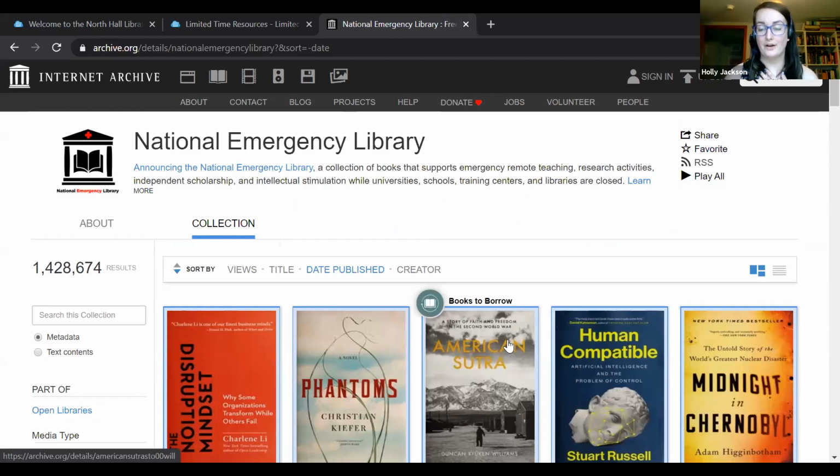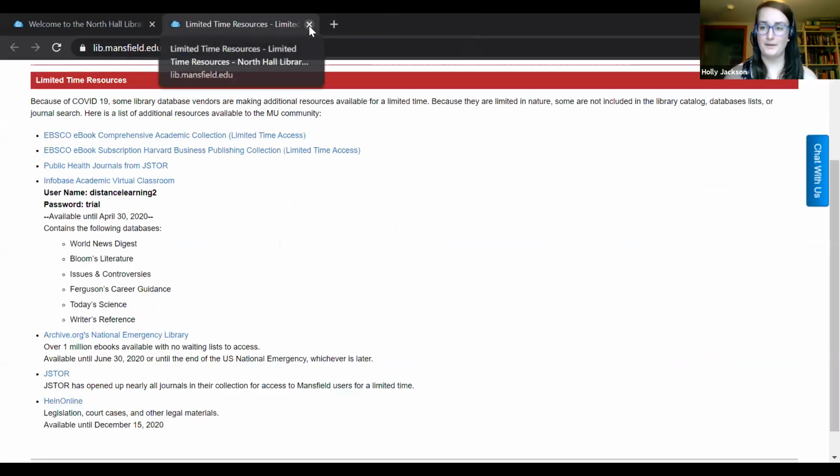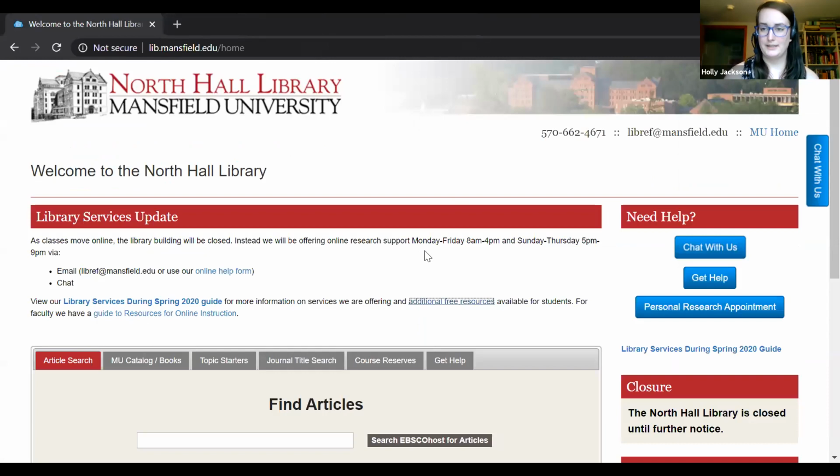So if we don't have it in our catalog, go ahead and check in this library, see if you can get a resource from here. Those are going to be available through the quarantine. Just take a look at those as you need them for supplemental resources.